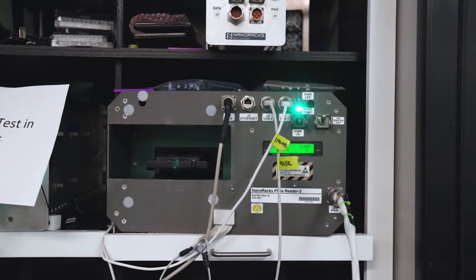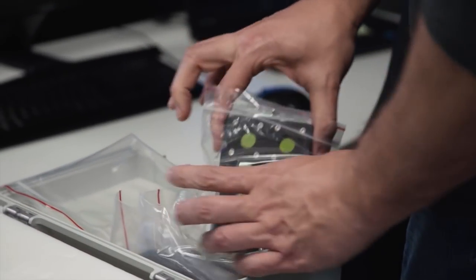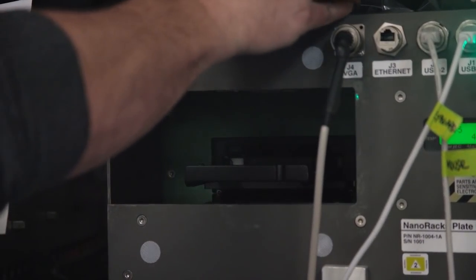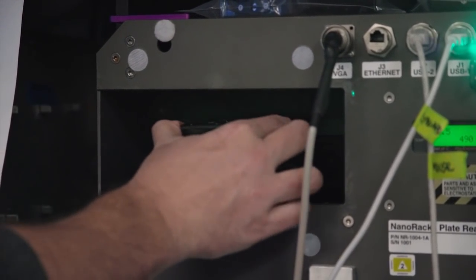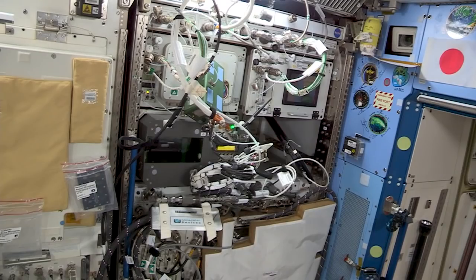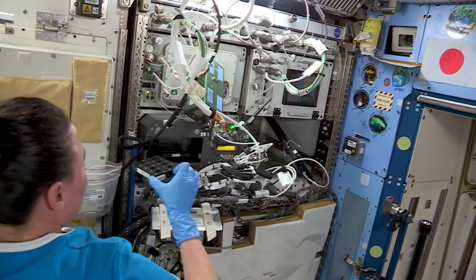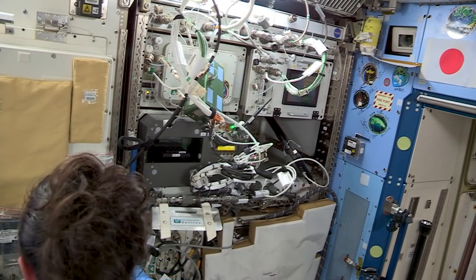We have 6 plates. Each plate takes about 4 minutes, so it's about 30 minutes each. And every time in between, we'll be listening for the crew member to say that they inserted the plate. Then we'll hit the command here. Once the run is done, the crew member will come over and take the plate out, put the new plate in, and it'll repeat 5 more times.